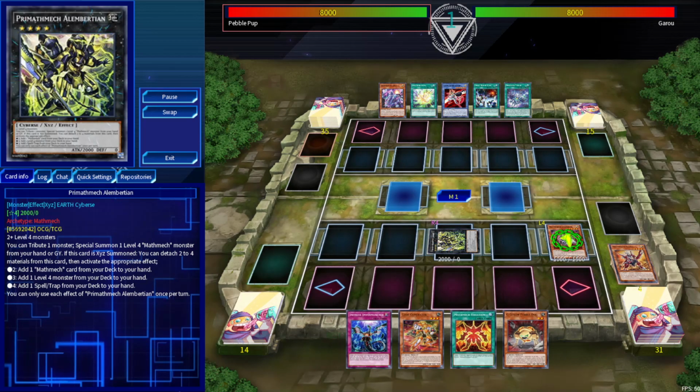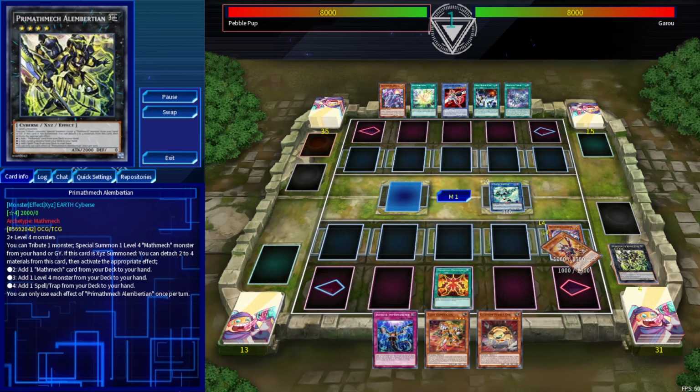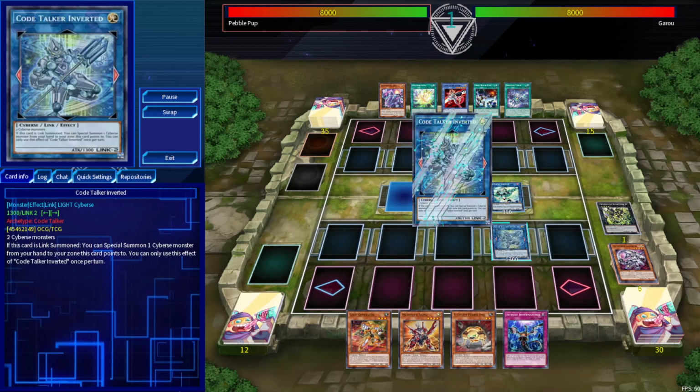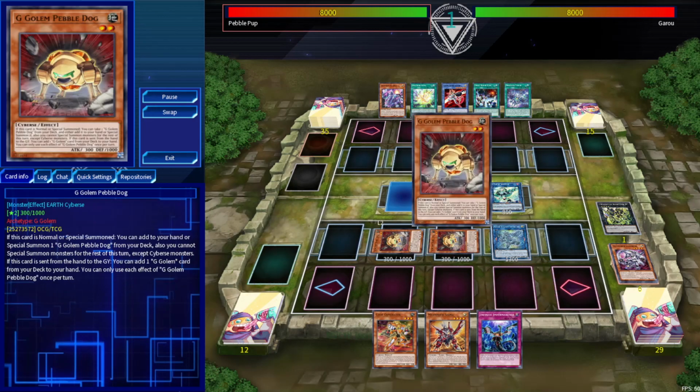We're going to normal summon that Diameter and use its effect to bring back a Sigma before we link summon a copy of Wicked, and then use Equation to bring back this copy of Sigma so we can trigger the effect of the Wicked, banish this Alimbertion, and grab another Sigma. From here, we can go to Code Talker Inverted, which is going to allow us to summon the Pebble Dog from hand, triggering its effect to summon a Pebble Dog from deck.